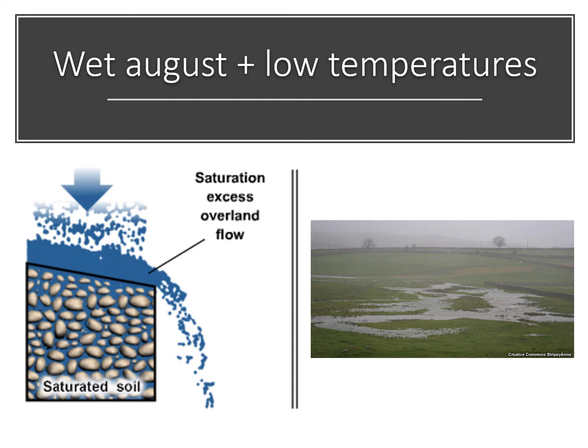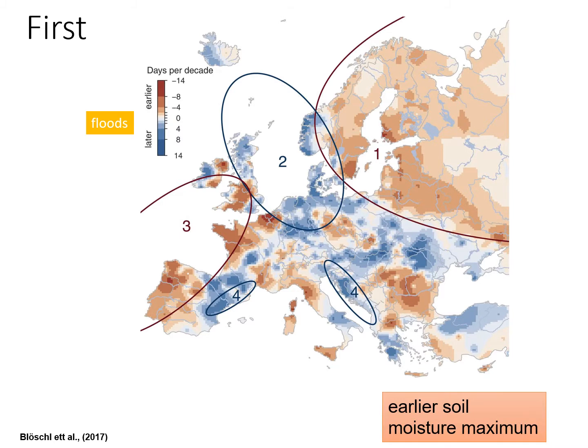And this is exactly what happened during the 2017 event, where a very wet August, combined with lower temperatures to reduce the efficiency of drying out of any soil, was followed by an extreme rainfall event. And that led to rapid runoff of rain, and it led to the extreme flooding that you experienced at that time.